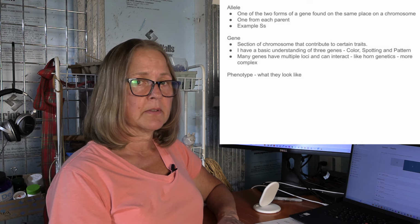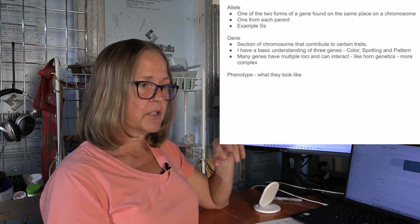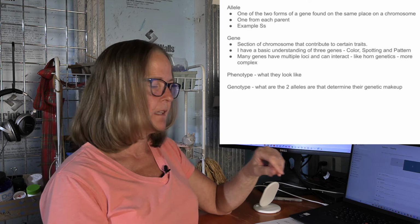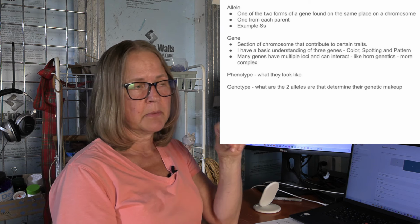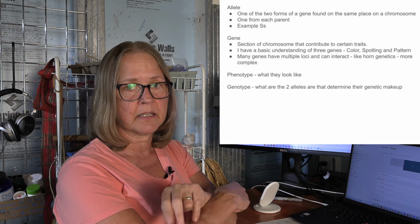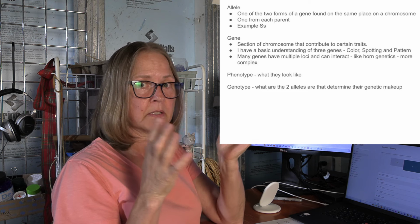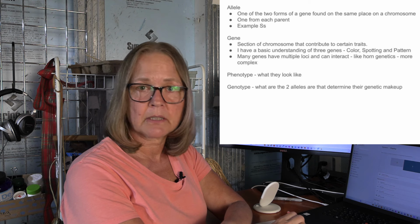All right, a phenotype. The way I describe it is, it's what they look like. So if a sheep has two recessive alleles, they're going to look like that recessive trait. If they have a dominant and a recessive, they're going to look like the dominant. If they have a dominant and a dominant, they're going to look like the dominant. So a sheep can have a phenotype that looks like the dominant, but the genotype would be uppercase S, lowercase s, for example, with spottedness. So the genotype is what their genetic makeup is, what those two genes are that are combined to make them look like what they look like.